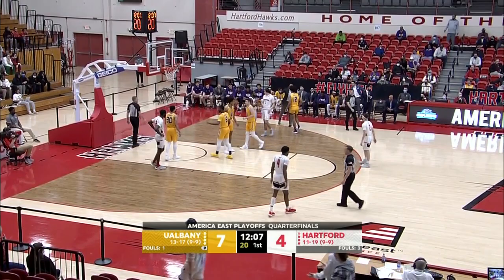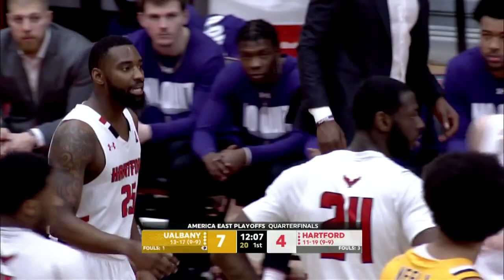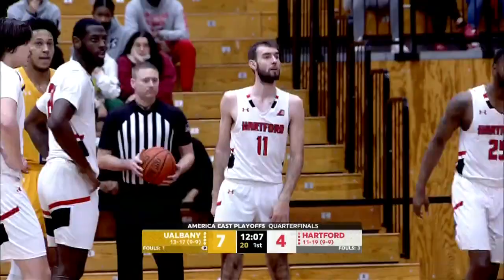Tracy's got to adjust, though, because that's the second time. He just drove to the same spot he turned it over in last time, and you can see that's the way Albany's rotating. So he can run out of room really quickly along that baseline because they're shutting it down with that secondary defender. Tracy Carter will get a quick break.